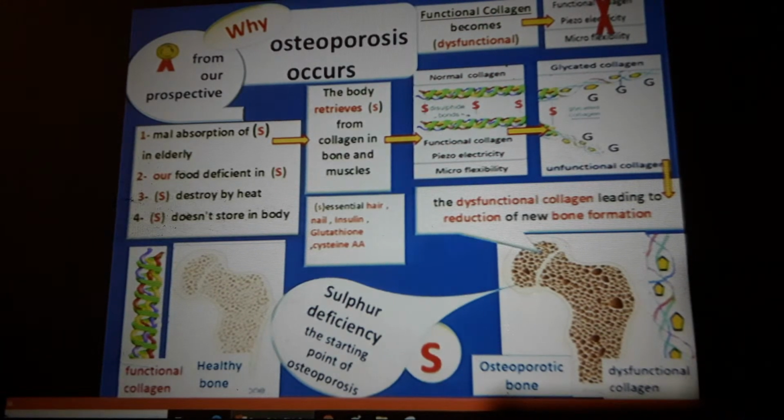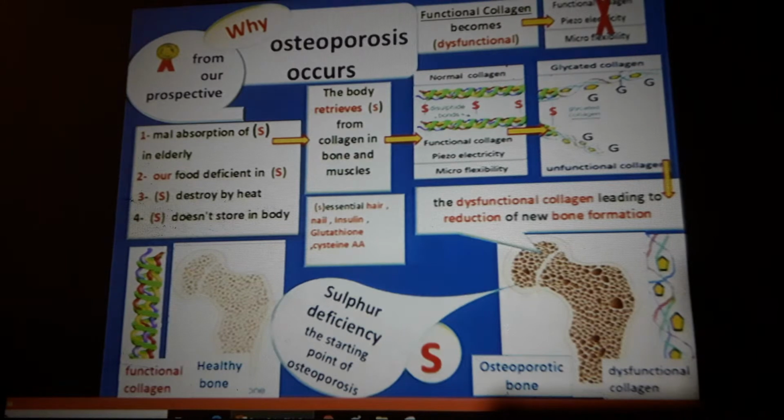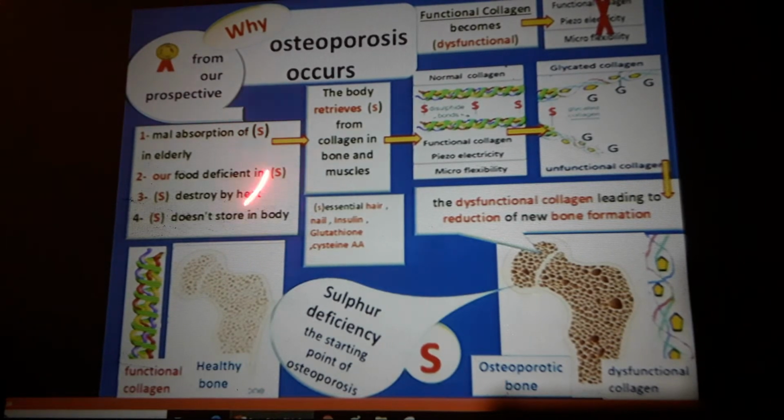Regarding collagen, we know that bone is 50% hydroxyapatite, 28% collagen, and the remaining 22% is water. So dysfunction of collagen is the most important thing in peripheral osteoporosis. How does collagen become dysfunctional? Collagen becomes dysfunctional by loss of sulfur. Why does sulfur become lost in the elderly? Sulfur is lost in the elderly because sulfur is deficient in our food.